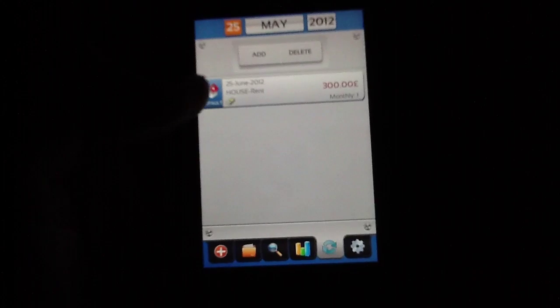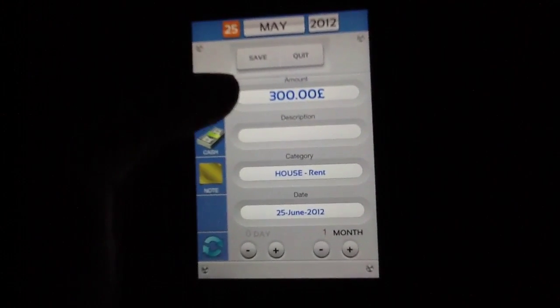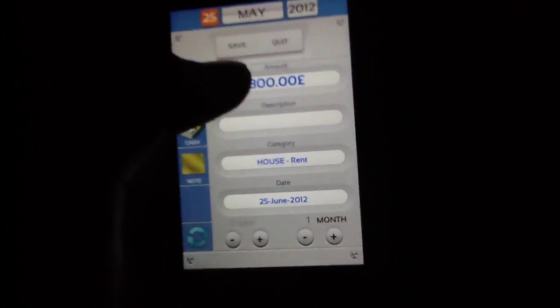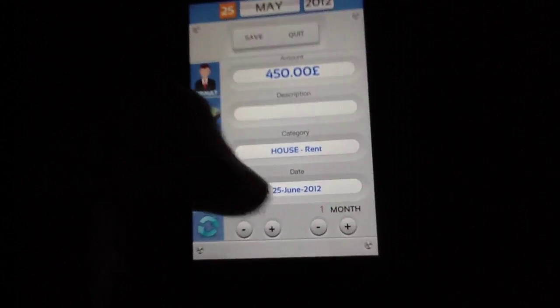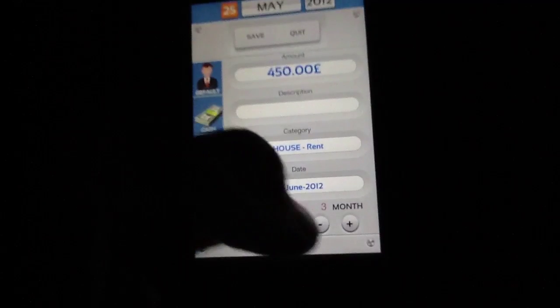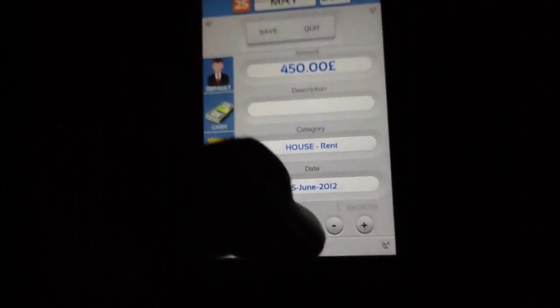Or you can set up recurring payments, and this is something that we are really stoked about. So let's say we have a house, a rent that's monthly, and it's 300 quid. So let's go in and we'll actually change this. We could either add a description or we could change the category. Let's just say that instead of 300, my rent has been raised to 450 quid. So I hit that. Then you can also change the recurrence. So let's say I have it set to do monthly. I can also do 2 months, 3 months. Or I can go in here and add specific days. So I can even do like a 5-day recurring payment. Or let's just go back to a month. So all of that is very easy to use, very simple to set up.